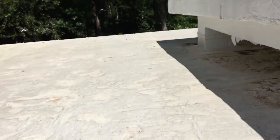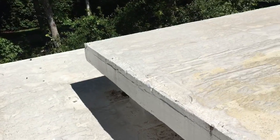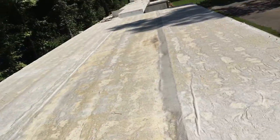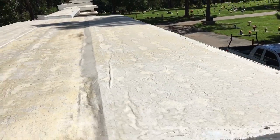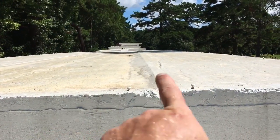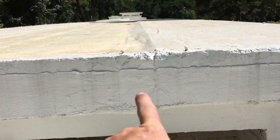The material that was used was a Hydrostop Foundation with a 40-inch fabric embedded into it, covered with a silicone-based fluid applied coating, which we have had great success with on all of these roofs other than this one being an issue. What you see here is a tremendous shift in these slabs, with cracks that have been patched in the past.